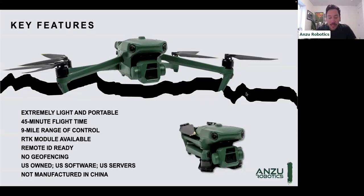And then what Anzu Robotics is at the core is taking a US company, US owned entirely, and then doing that licensing of technology, manufacturing it, and we manufacture in Malaysia. We're quite open with that, and the componentry is mostly Malaysian sourced, not all of it, but mostly. And then we basically bring that to the United States, put US developed firmware and software on it, and then keep all your data on US servers. So that's really kind of the whole why we did it.